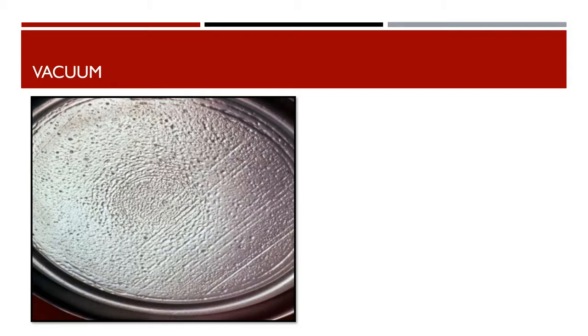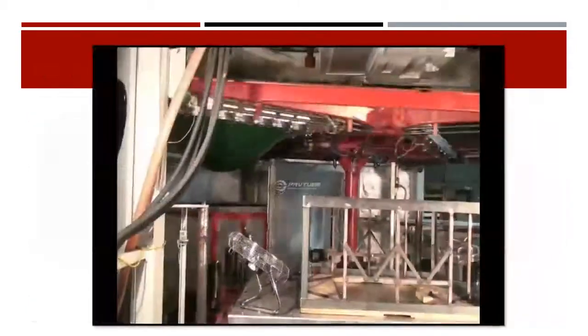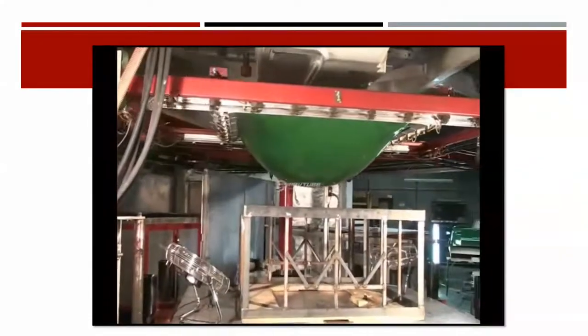On this part, by repairing the vacuum system, no other changes were made in the thermoforming process. This part went from this to this. It just shows you that every aspect of the thermoforming process has to be controlled and treated as a science. This is the thermoforming process.